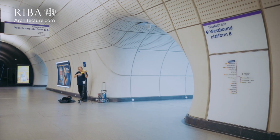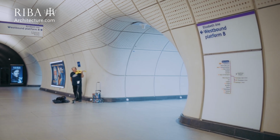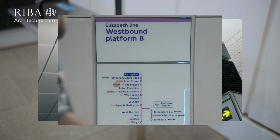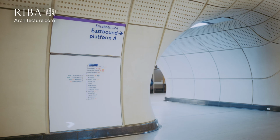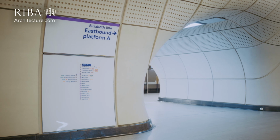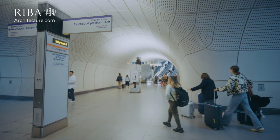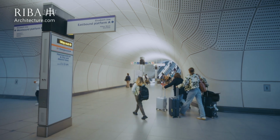All the touch points that we've introduced, whether that is signage or the seat or a totem, help point, you will see those in the same location and you'll have the same interaction on every station, which will hopefully help enrich people's travelling experience because it will give them the confidence that they know their way around.